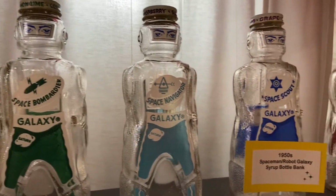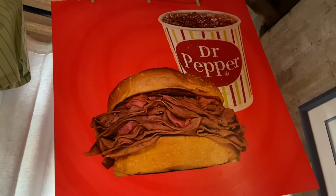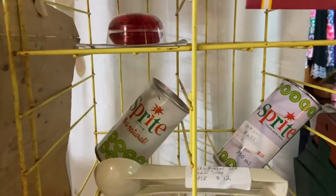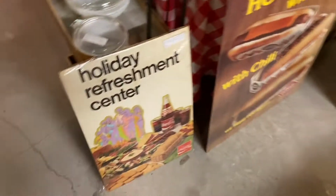Love me some Bennigans. Now, I've always wanted these. I think my brother picked one up. And look at the roast beef sandwich. Don't you just want that hanging in your room? Is this why I'm single? Anyways, look at those Sprite cans and Swiss Miss Eskimo pie. Just iconic Americana.